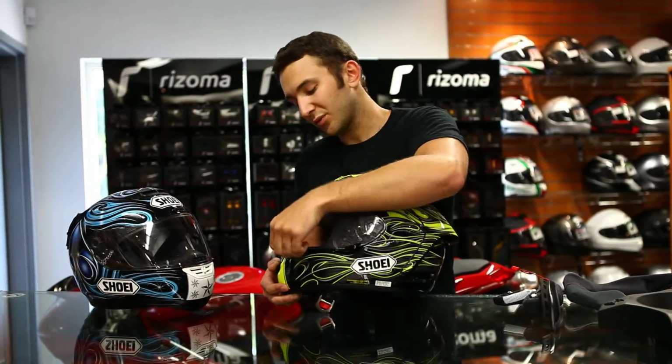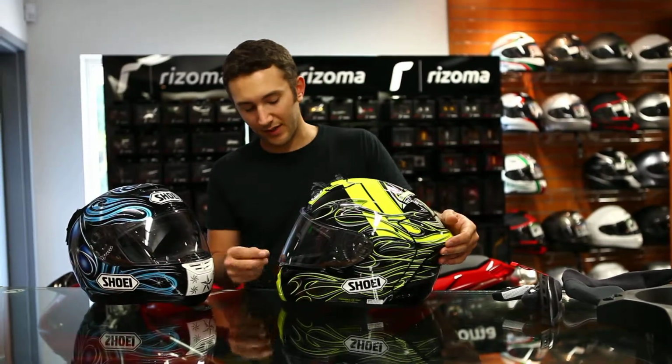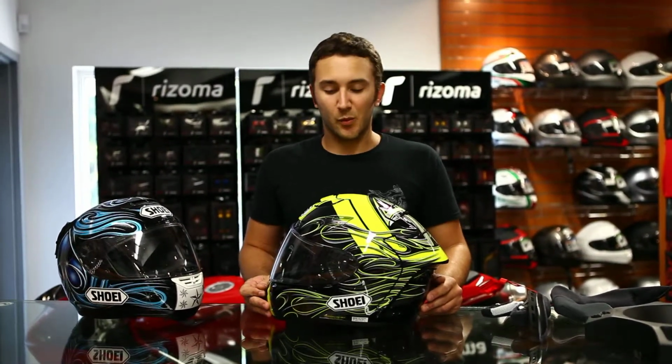Other Shoei features that come across the whole model range are stuff like this lock, which flipped in the up position prevents the visor from opening, and flipped in the down position works really great for defogging or just getting a little extra air in on hot days. All of Shoei's helmets are manufactured in Japan to the highest standards. Shoei is obviously one of the biggest and best names in the helmet manufacturing business.